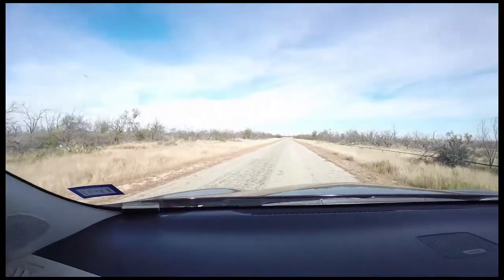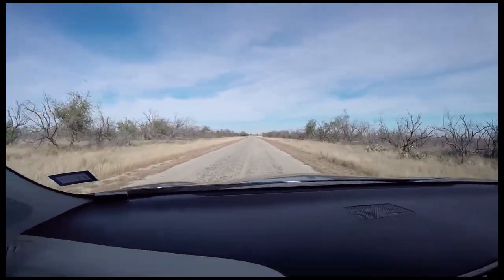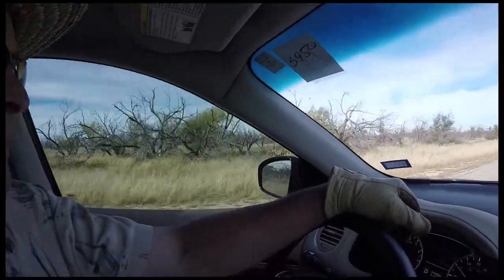All right, so this is the Isabel Harriet multi-use area, San Angelo State Park. And it looks pretty much the same as the rest of the San Angelo State Park. There's a whole lot of road out here. So if you're a bicyclist, it'd be a great place to come and ride a bicycle.